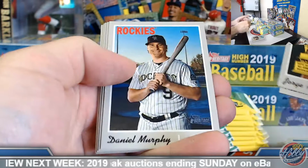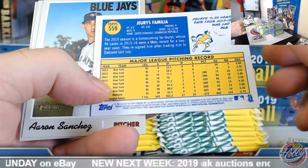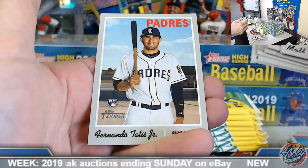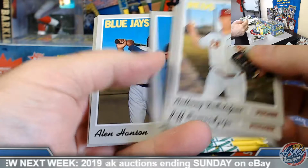One, two, three, four. Familia in the hit spot is a base. Not a flip stock. Not a French text. Same with Mr. Sanchez. Looks like a base pack here. JD, award winner. Tatis Jr., base rookie. Canning. Alan Hanson, high number.